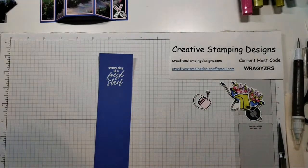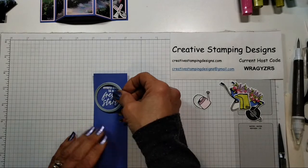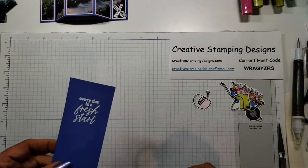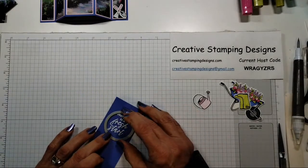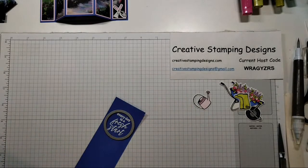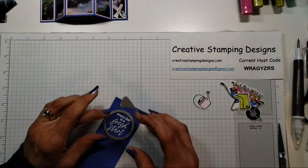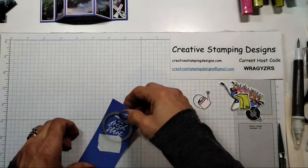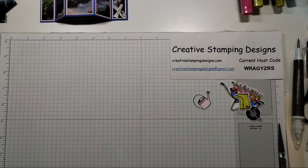All right, and then I'm going to cut it out as soon as I find the dies. I had them out here, but I was throwing everything out of my way. I believe I'm using the Stylish Shape dies, and I'm going to use that one. Just give it a second to dry because hot embossing powder will smear. And here it is. I'm just going to use my Post-it note tape because I know going over to my die cutting machine it will move. And I'm just going to cut this out. I'll be right back.